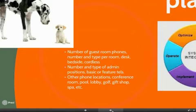So the number of guest room phones sounds like a really easy thing to think about, but there's choices here, of course, too. If you have a 120-room hotel, obviously you need 120 guest room phones. Well, maybe that's not so obvious. You might want to have 120 extensions, an extension for each room, but you might have multiple guest room phones. You might have a cordless in there, might have one on the bed stand, you have one on the desk. So things you have to think about, and then you need to get those ordered.